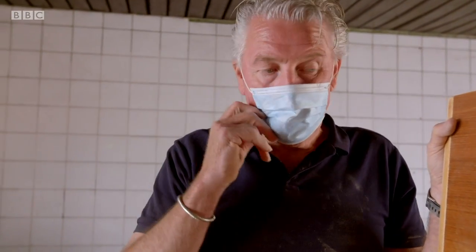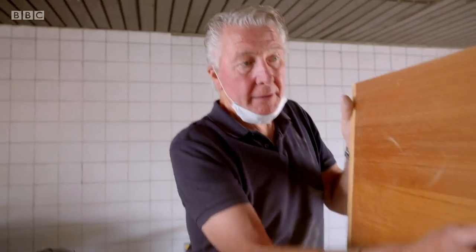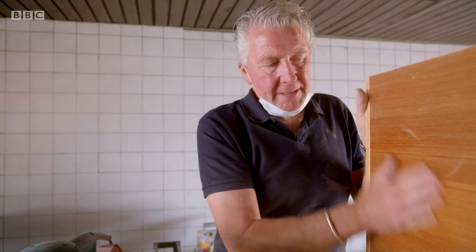You don't actually have to sand right down. All we're doing really, using a very light paper, is giving it a key. And the key is, if you rough it up a little bit, you can paint on top of that without any difficulty, to be quite honest. It's just to give it a key, something for the new paint to stick on.